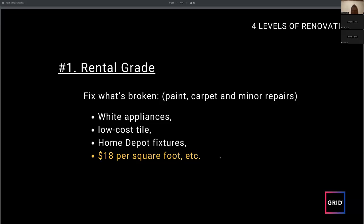To turn the unit over, say a tenant leaves and it's in rough shape, I'm not trying to spend more than $3,000. If it's in okay shape, less, and ideally as little as possible. You have to be careful, because where you make your money is on the back end, when you refinance. The money is always in the refinance, right?